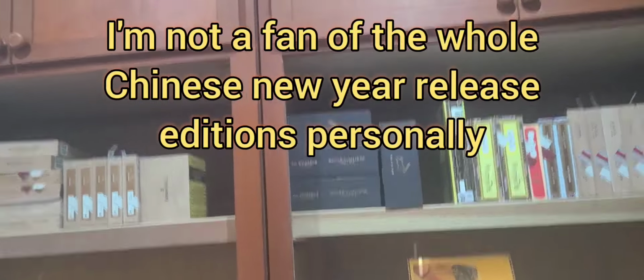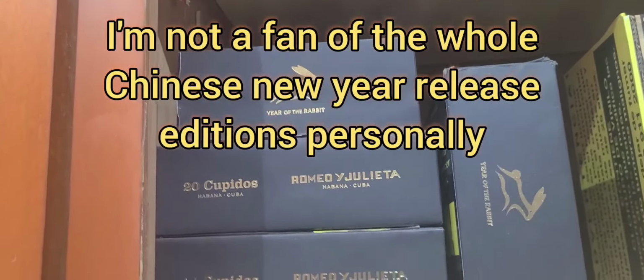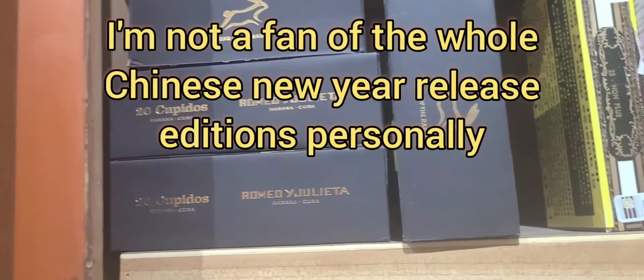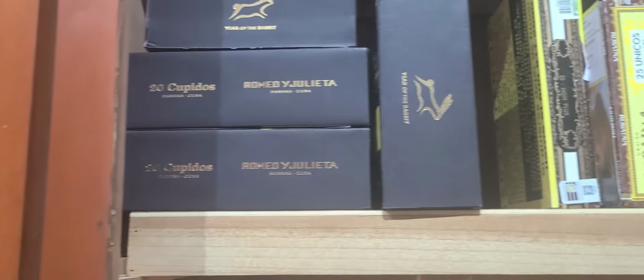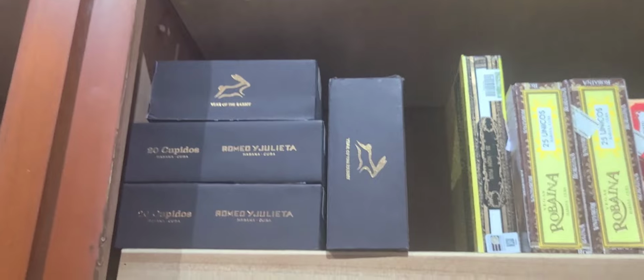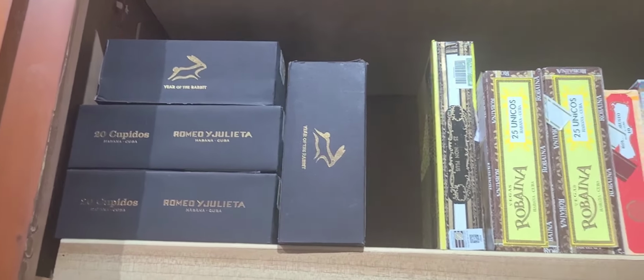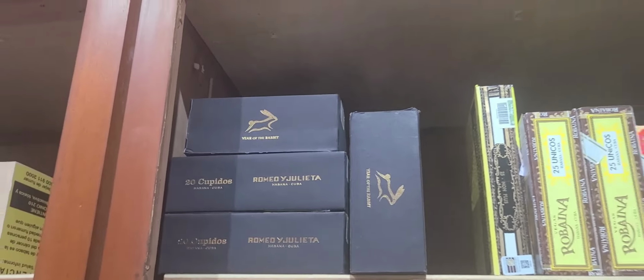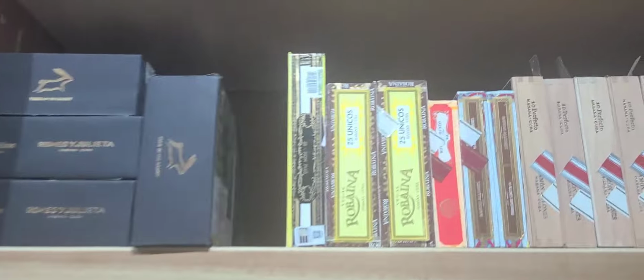But anyway, I'm not a big fan, guys, of this whole Chinese New Year releases. It's really more for the Asian market, to be honest with you. So I pass any time. I've never tried one. But if anyone of you guys out there wants to send me one, leave your name in the comments, and I would be more than happy to do a swap with you.